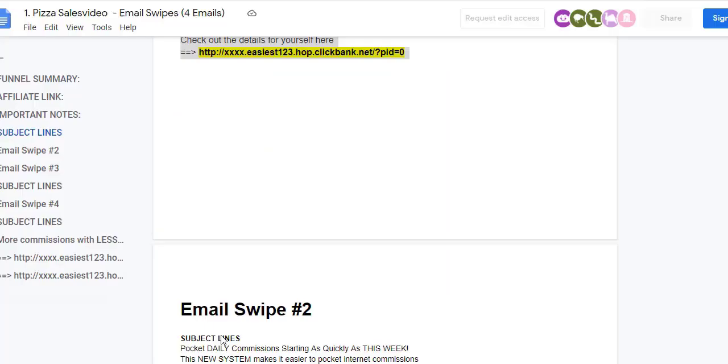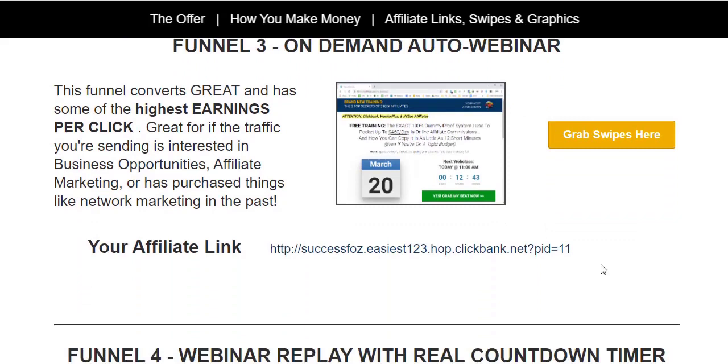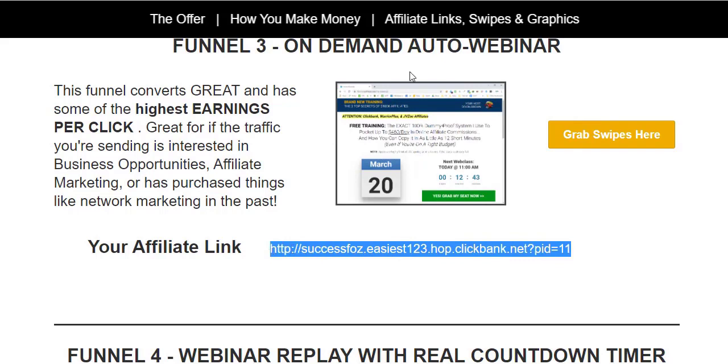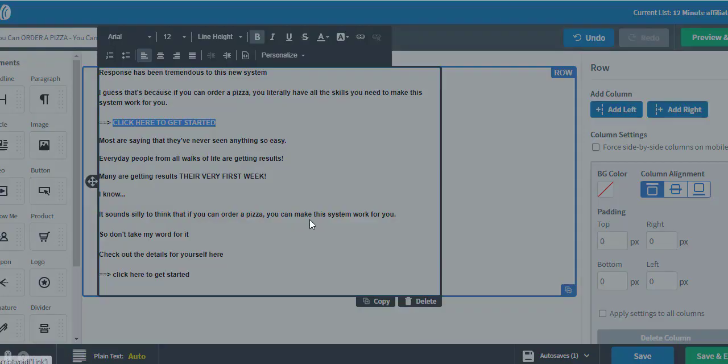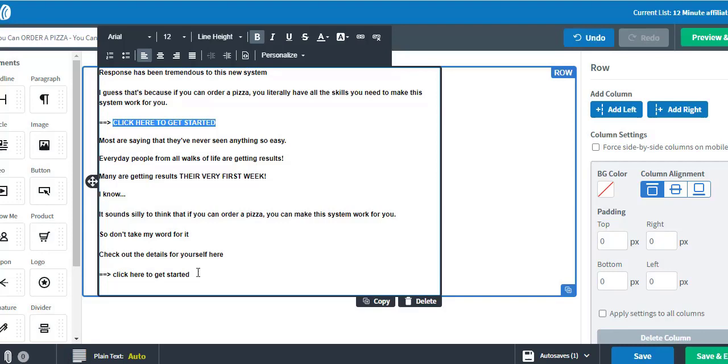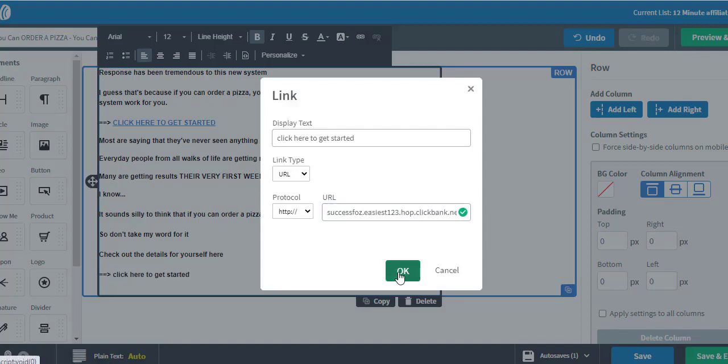And we're going to go to Clickbank, and we're going to go back here. And where did we get this swipe, right? So we're going to just copy this affiliate link. This is our affiliate link. We're going to copy that. And you could also get your Clickbank affiliate link from clickbank.com as well, all right? Just copy that, and you're going to come here, highlight that, click on this hyperlink, come here, paste it in here. Okay, there you go. So just hyperlink that as well, paste it here, click on OK.